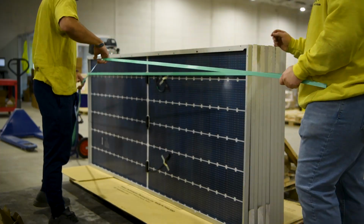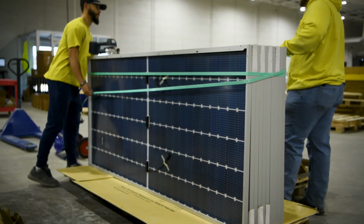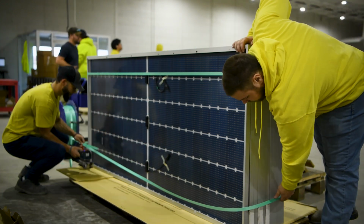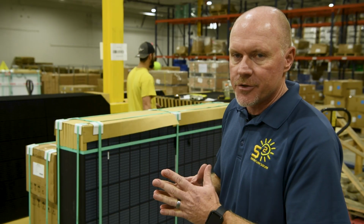We use multiple types of straps, both vertical and horizontal. Bundle straps horizontal to hold it together and give it that platform. And then we strap it together on the pallet and do our best to make sure it doesn't shift during transit with enough tension on those straps.